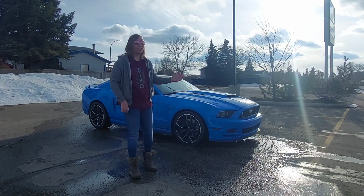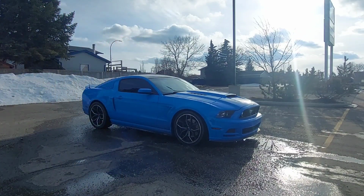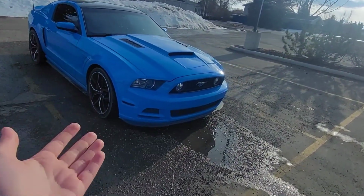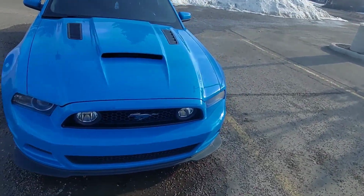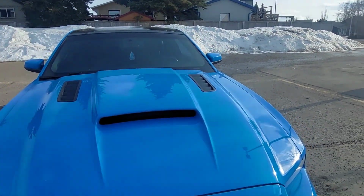And honestly, it's a beautiful car, and I think you'll really enjoy just the way this thing looks. If we take a look here, I love this blue paint job, to be honest. I don't know the name of this color, but it is absolutely gorgeous. And checking out this hood, it is actually a functional hood. You can see in there the top of the engine and stuff like that.